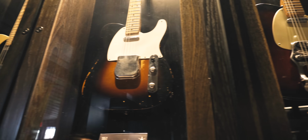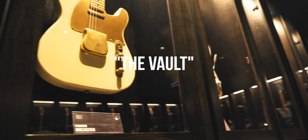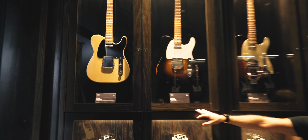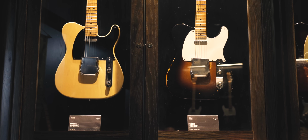Right. There's about $50 million in this room. These two are extremely rare because they're Esquires, but what's wrong with them? They have two pickups, exactly.